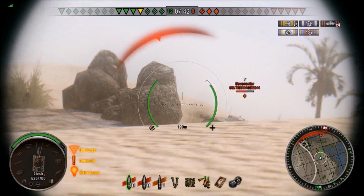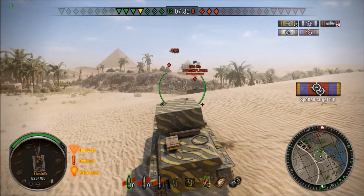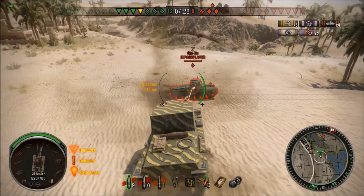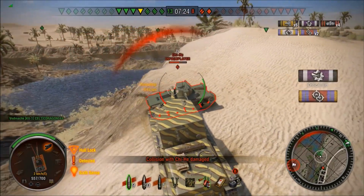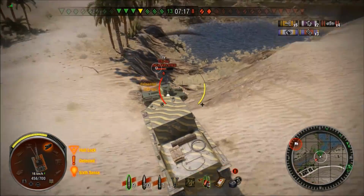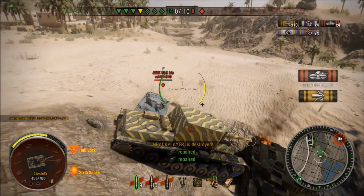Covenator. A Chi-Ha. It's like I said, I wasn't just going to ram the crap out of him. Yes, absolutely. The auto aim on this gun is just not worthwhile. Even up close, it does muck up. Picking up kill number 5. AMX comes in for a ram.